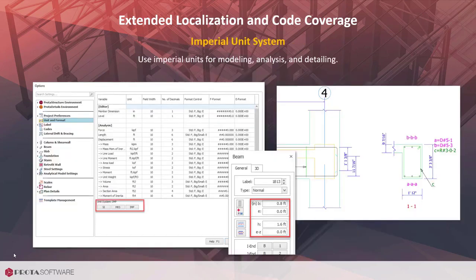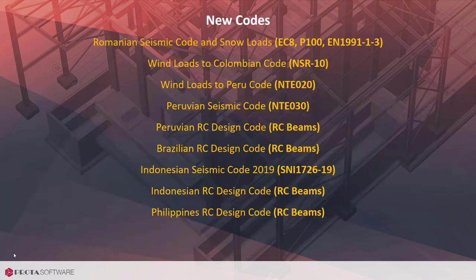We recognize that many of our users still have to deliver projects in imperial units. These have now been added and used during modeling, analysis, design, documentation, result review, and detailing. What's great is that if you are unfamiliar with imperial units, you can start in metrics and switch between unit systems at any time. Very flexible indeed.